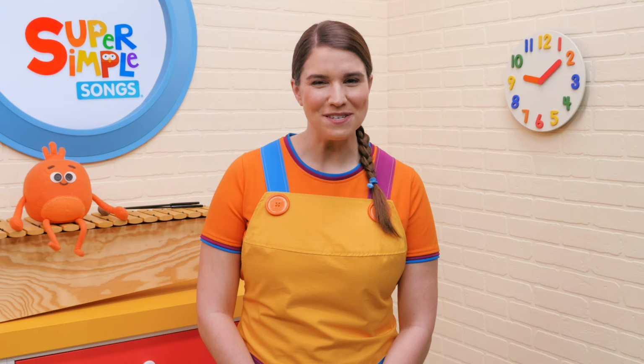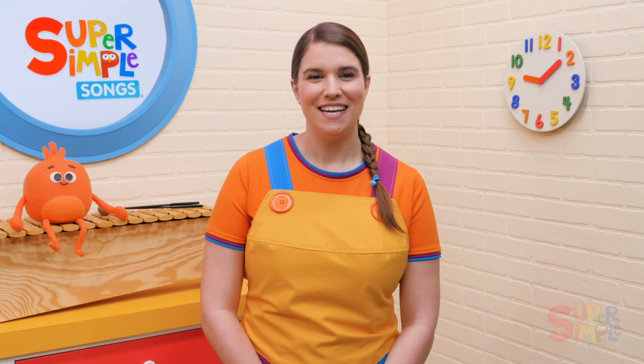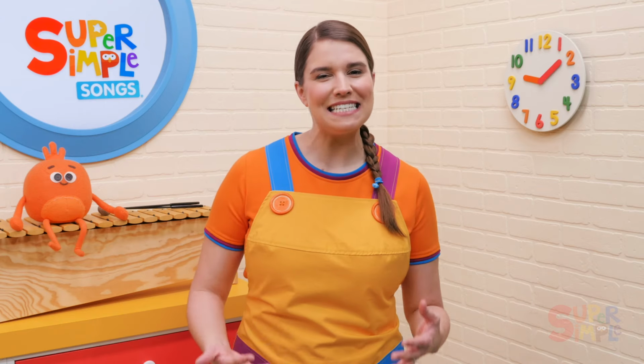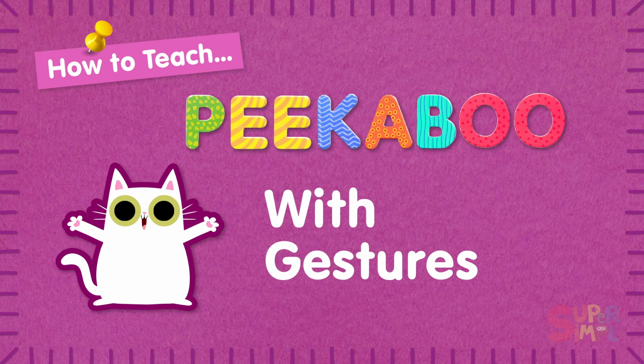Peekaboo is a playful song that is perfect for playing the classic Peekaboo game. Young children love to play Peekaboo, and this song gives plenty of opportunity to play over and over again. Stay tuned until after the song to learn some fun activities you can do with Peekaboo. Now let's get started.